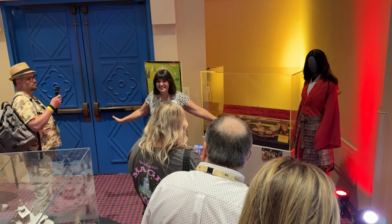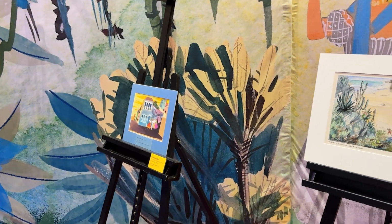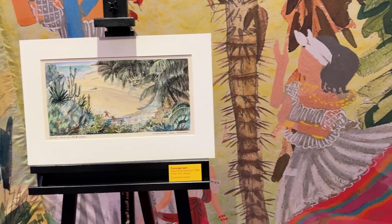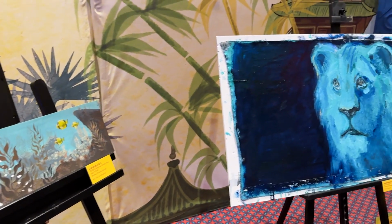That pretty much brings us to the end of our tour. That's it from day 1 of Destination D23. Lots of cool stuff. Looking forward to the panels tomorrow, kicking off with the studio showcase. We'll be back for more.